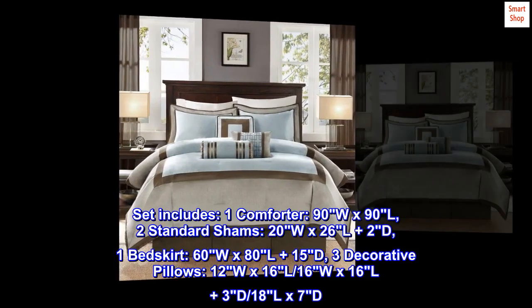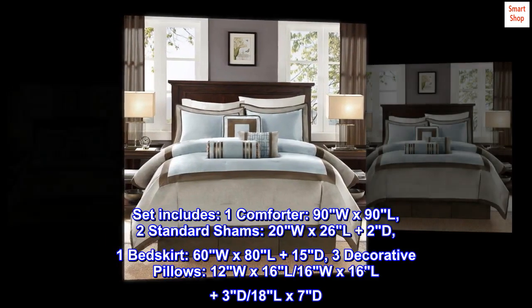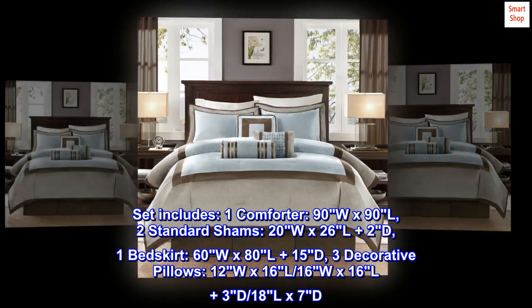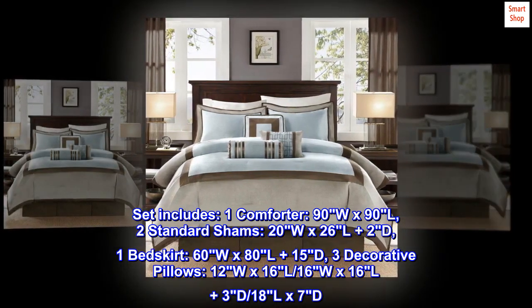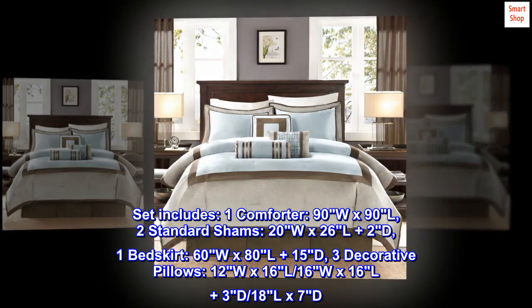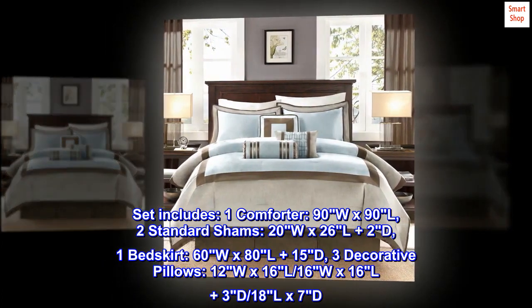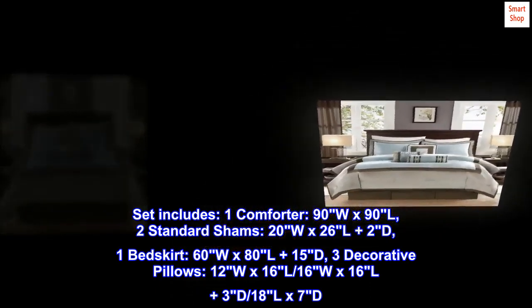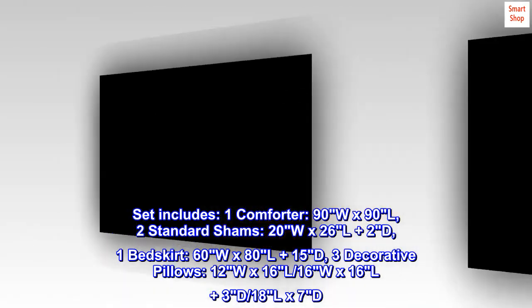Set includes 1 comforter, 90W x 90L, 2 standard shams, 20W x 26L plus 2D, 1 bedskirt, 60W x 80L plus 15D, 3 decorative pillows, 12W x 16L, 16W x 16L plus 3D, 18L x 7D.